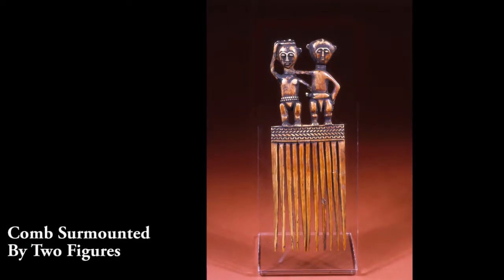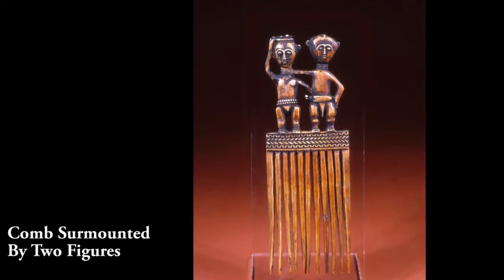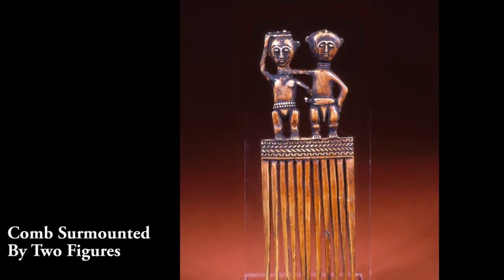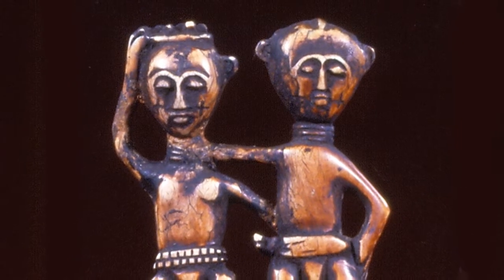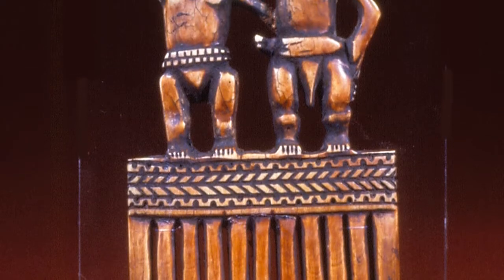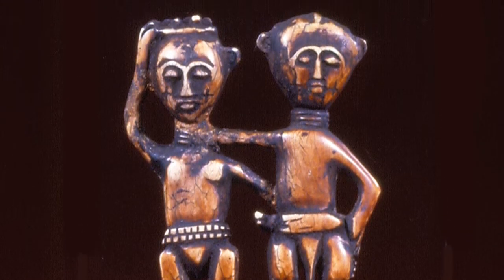Another smaller piece in our African collection is an ivory comb called Comb Surmounted by Two Figures. This piece is from the Akan people of Ghana. Again, the skilled artist of this elaborately carved comb is unknown. Combs such as this served as decorative elements in hairstyles, as gifts, and as wall decoration.